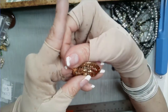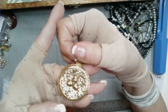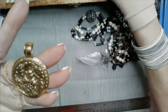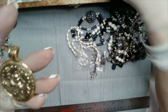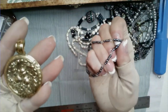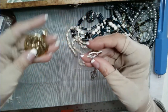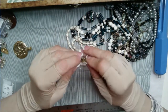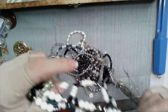Longevity, strength, and prosperity. And it has acorns with little oak leaves around it. That's cute, like that. And we've got a children's stretch bracelet, AB seed beads, and a little horse pin that says Kentucky Horse Park. Somebody went there. Let's see what else we've got here.